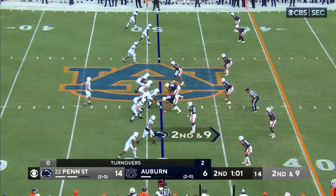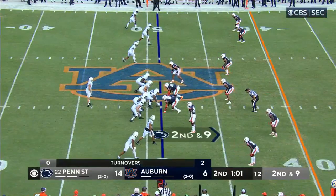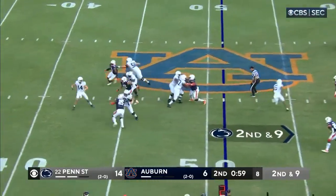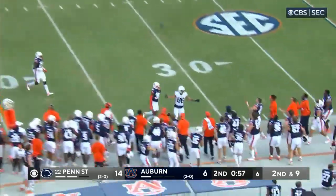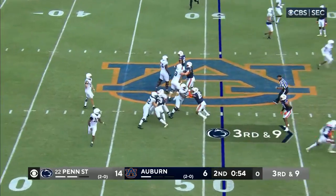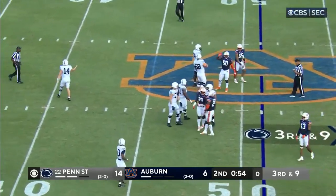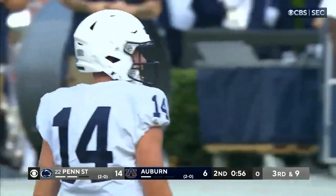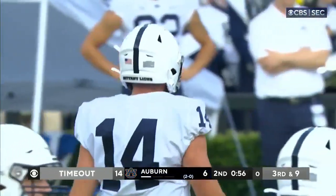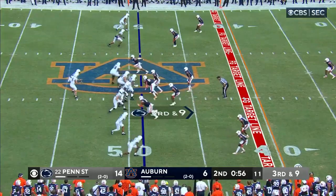Mitchell Tinsley's only got 1 catch today. It was a pretty big one. He's the big play receiver. Clifford going to loft it out and overshot his tight end. 3rd down and 9. And Clifford throws it in the dirt as there's a flag down or a timeout taken. I think Penn State took a timeout. The illegal formation. 41-yard line.